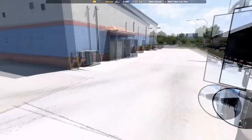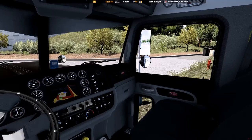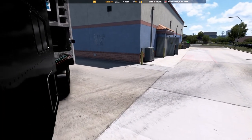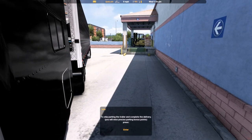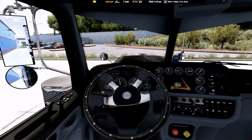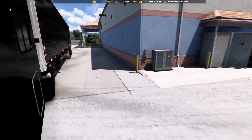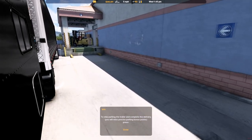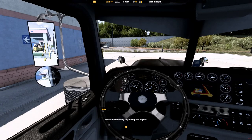To put a pole right there in the middle. Way too damn far. Now we got it. Beautiful. Put a window back up.